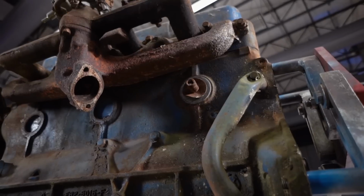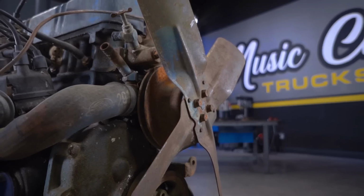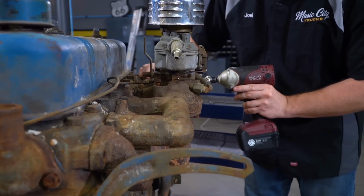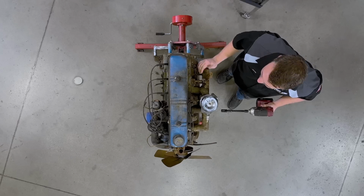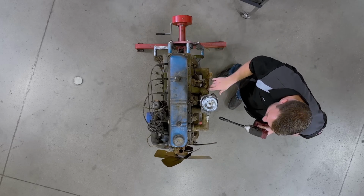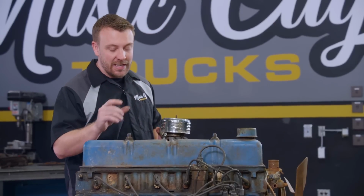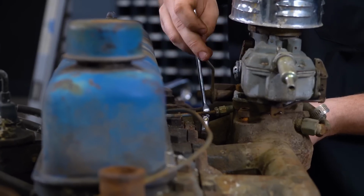However, it's a little bit ugly on the outside, so I'm gonna get to work tearing off all these accessories and we'll start prepping it for some paint. Now, the first thing I'm zipping off is this exhaust manifold, which is also the intake manifold. When you're taking this off, you want to make sure that you keep all your bolts in order because they do have different sizes and lengths, and it does matter when you put it back together.